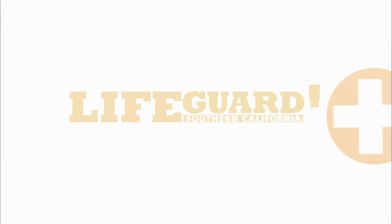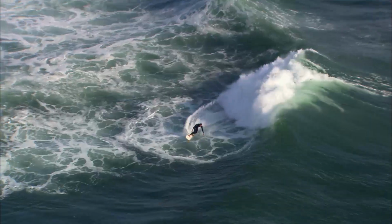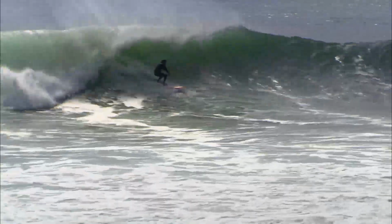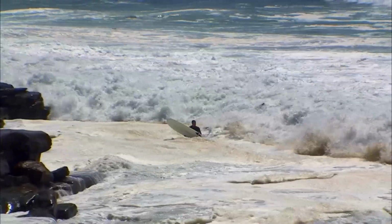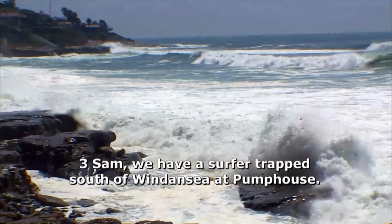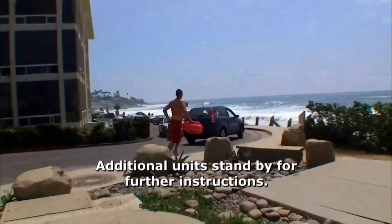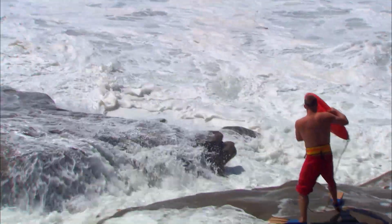On this episode of Lifeguard, a large and powerful swell creates dangerous conditions for surfers in San Diego. 3 Sam, we have a surfer trapped south of Windansea at Pump House. Closest units make contact. Additional units stand by for further instructions. So we're just trying to figure out the best, most safe, effective route to get to him.